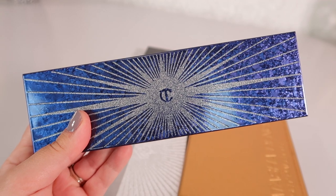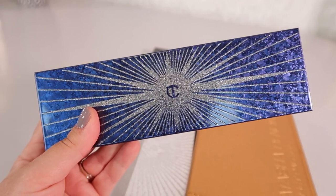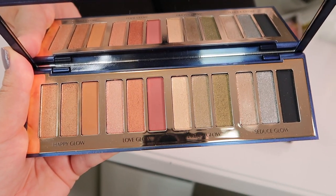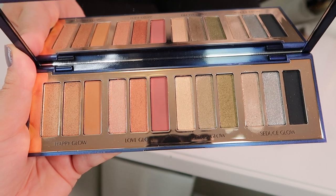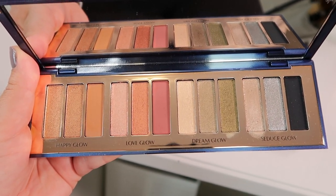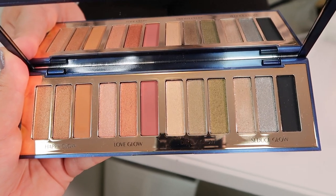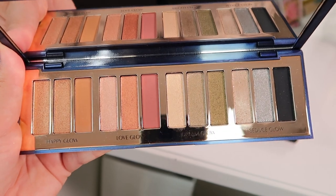Let's talk about this Charlotte Tilbury palette. This is the Eyes to Hypnotize, actually from 2019. Should I keep this or not? I'm trying to think, going through all my steps. Have I used it in the last year? If I'm honest, the answer is no. Are there similar shades in her other palettes? Absolutely. The only difference is the greens and the blue. This one is going to be tough, but I think I'm going to let this one go.